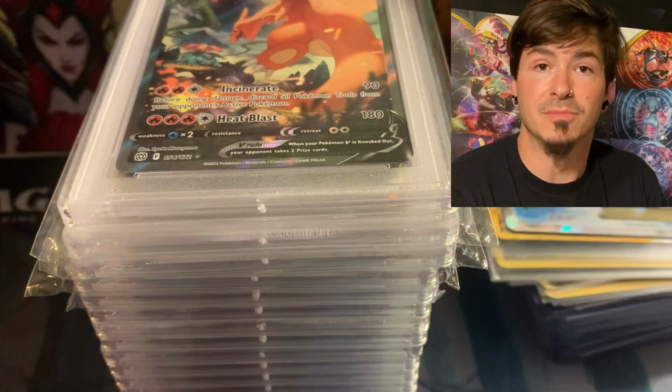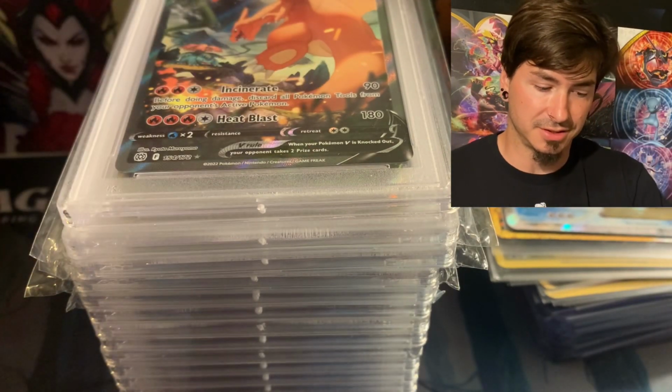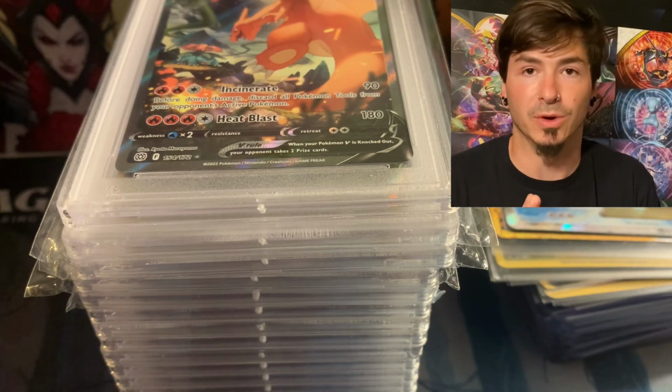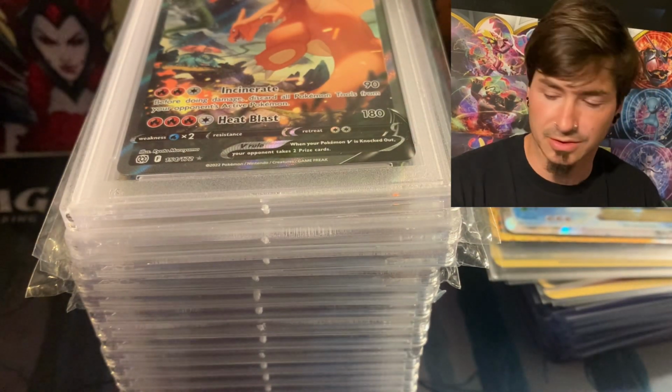I was originally just going to give him money outright. And then, as you can tell, this card on top is one of the things that is stopping me from probably buying this collection outright. There's other things. So there's PSA, there's singles, and then there's binders.